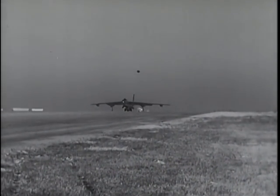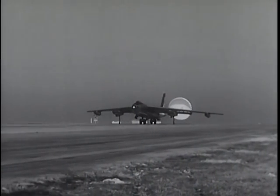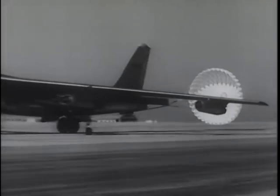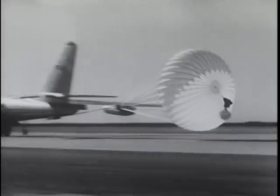In still another way, the parachute has added a margin of safety to the flying of jet aircraft. Special braking chutes are standard equipment on many jets, giving pilots the ability to land safely on a much shorter runway than they could otherwise use.